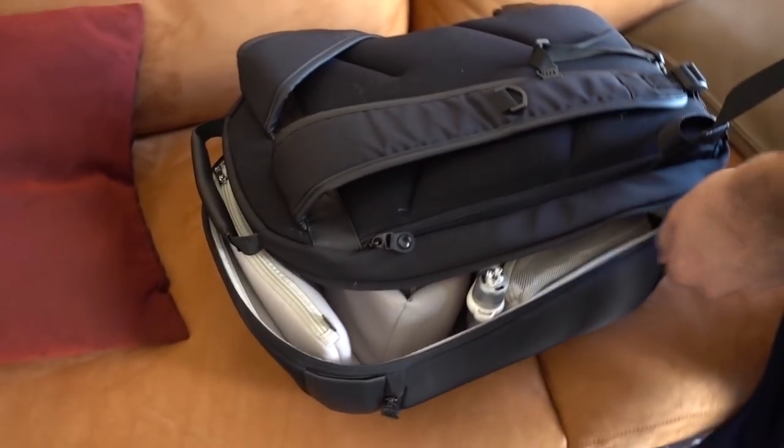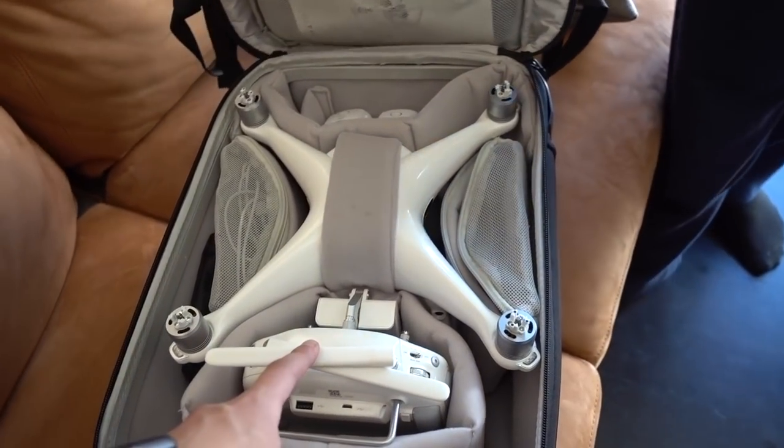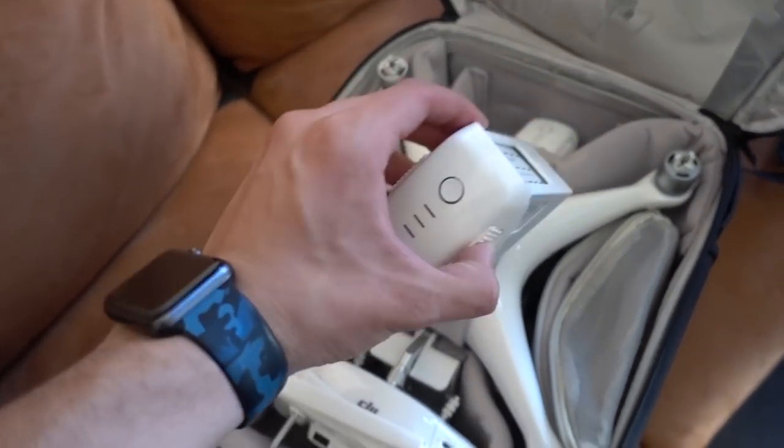We have the DJI Phantom 4 Pro, right? Yeah. And we got a ton of batteries because these drones only last like maybe 20 minutes max.